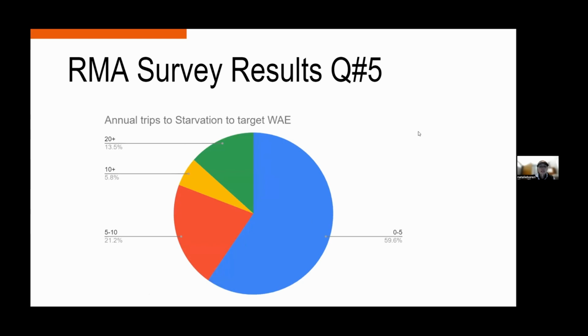Annual trips to Starvation to target walleye. We have a big group in the 0 to 5 range, which is understandable. It's kind of a far drive for everyone, and I think distance plays a huge role in how many times you frequent a fishery. 5 to 10 trips a year, 21%. 10 trips a year, almost 6%, and then 20 plus trips a year. There's some really dedicated anglers out there.